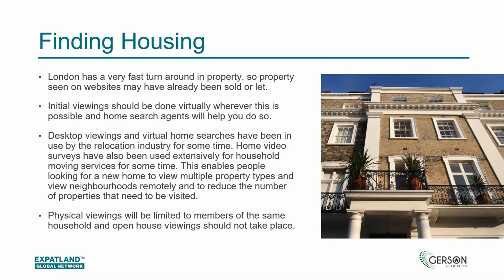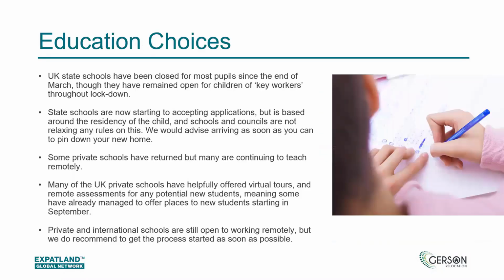The other thing that really relates to housing, and I want to spend a little bit of time talking about, is the schooling, because this is the big one that a lot of people talk to us about, especially when there's children involved in a relocation, making sure that they're settled into the schools. Within the UK, there are two main forms of schooling. There are the UK state schools, which bring very good education within the London area. One of the key things that you do need to know about when looking at state schools is they are dependent on the property. So the schools have catchment areas.